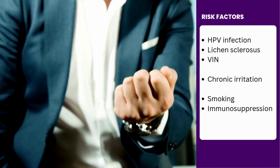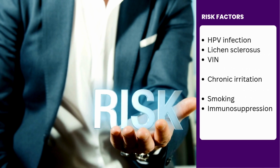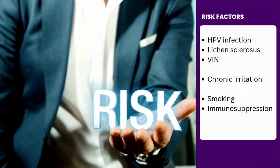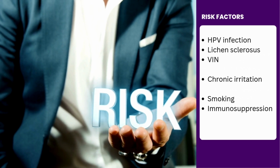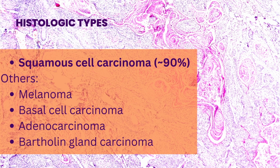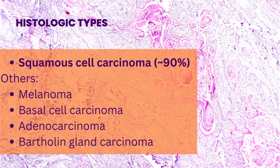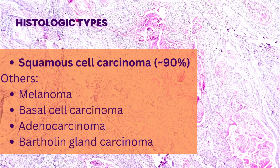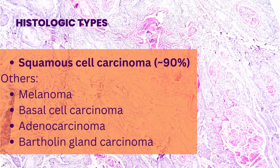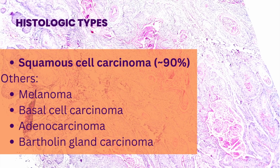There are three specific predisposing or risk factors which can lead to vulvar cancer: HPV infection, lichen sclerosus, and VIN, that is vulval intraepithelial neoplasia. Squamous cell carcinoma is the most common histologic type, accounting for around 90% of cases. Others include melanoma, basal cell carcinoma, adenocarcinoma, and Bartholin gland carcinoma.